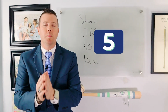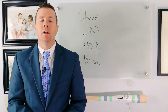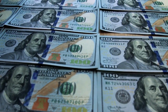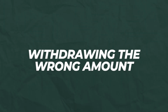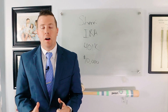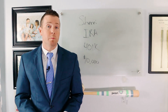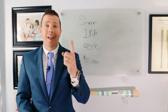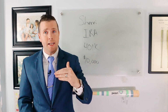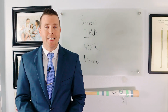Fifth, retirement required minimum distribution mistake that could be costing you thousands of dollars: withdrawing the wrong amount for your required minimum distribution. You need to know how much you have to withdraw for your required minimum distribution. And let me tell you something. That withdrawal is going to change on a yearly basis. It's going to increase. The percentage that you must take out every year increases.